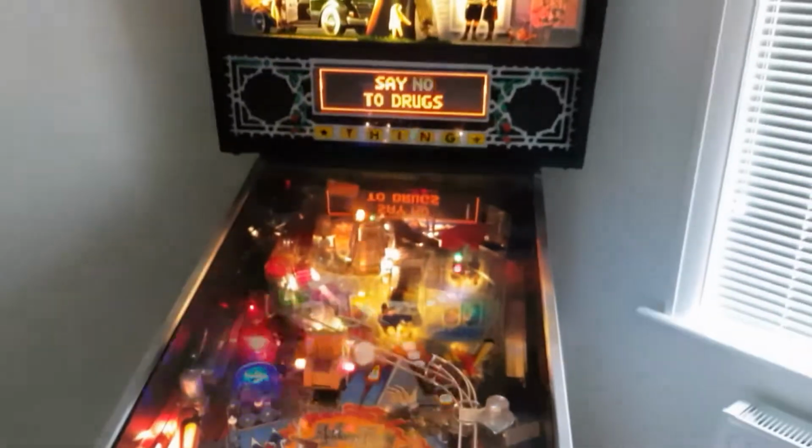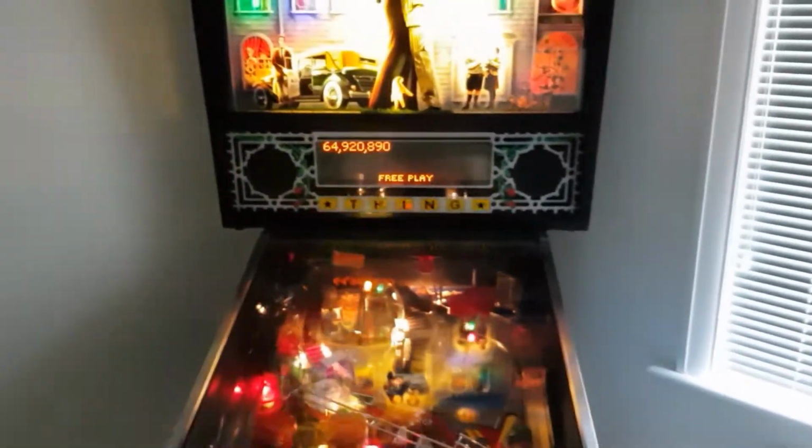As I say, I'm just made up to own one. Absolute grail pinball.